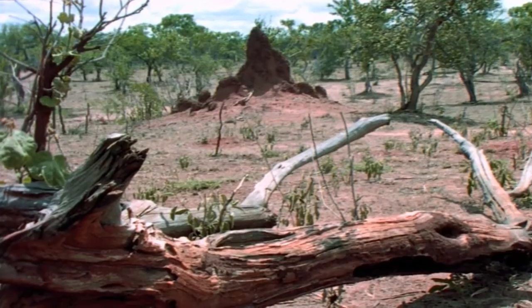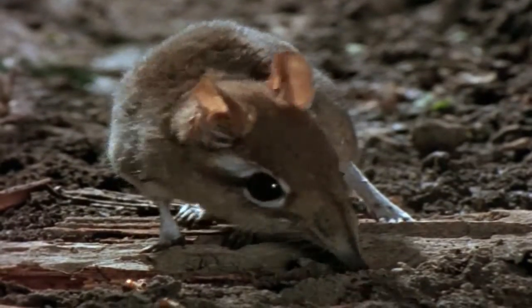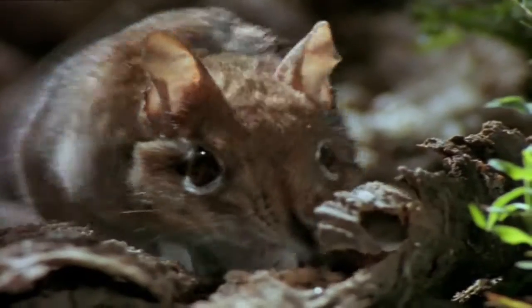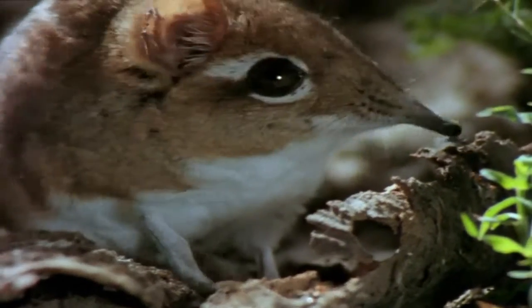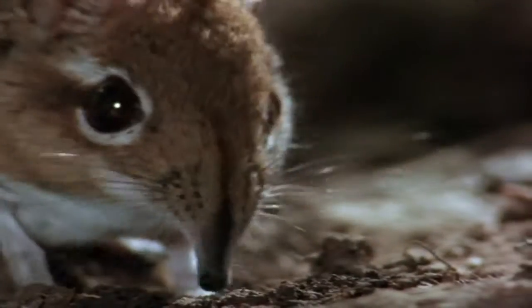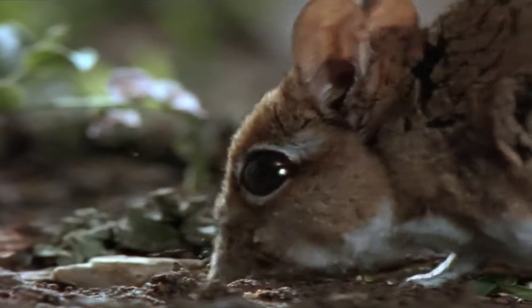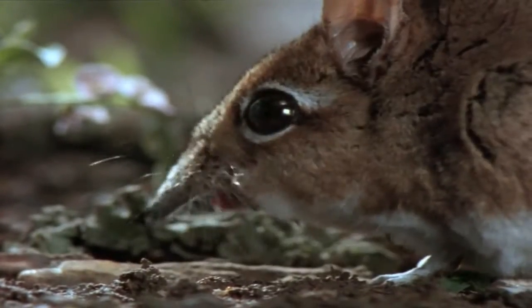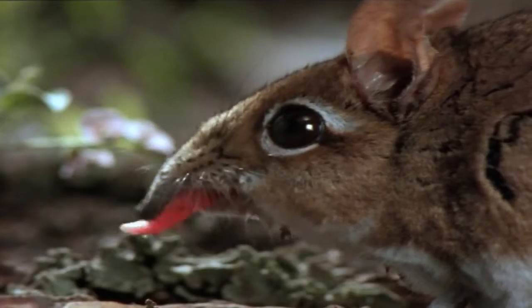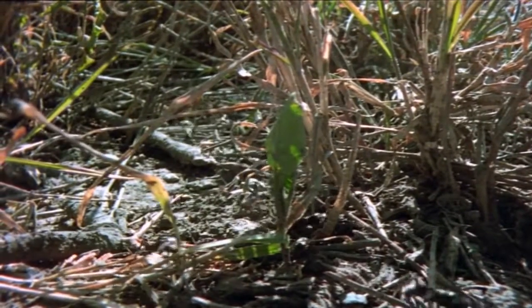Termites benefit more than just thorn trees. By their sheer numbers, they become an important food for many woodland creatures, like the rufous elephant shrew. It uses its nose as a tool to root under bark and leaves. Such a vital organ must be kept clean. But the shrew senses danger. An army is on the march.